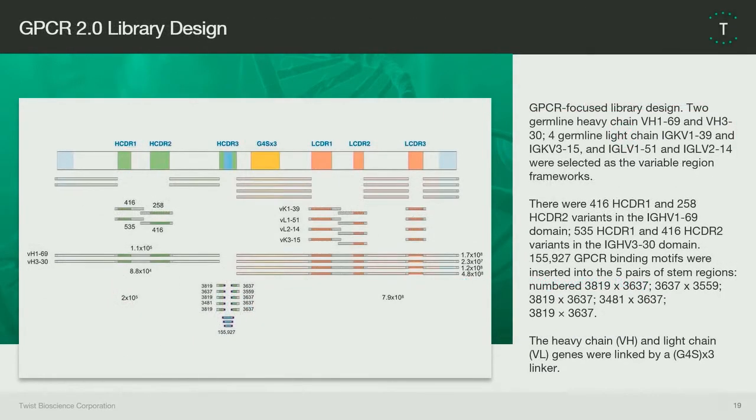And so this is actually the library design. I've broken it down into the individual oligo pools just to really show you how complex these libraries are. And it really gives you a flavor for how we build libraries, in the sense that we create multiple oligo pools that encode separate regions of the antibody library, and then we piece them all together in the context of multiple human germline frameworks.